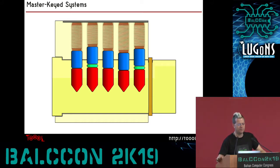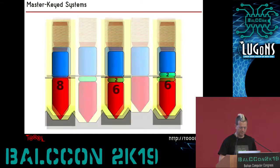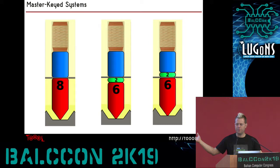So we have key pins, we have driver pins, and now we have master pins, which are usually these little thin slice pins. So we can see here that a key that lifts some of the key plus master pins to the right height will open the lock. But for a given stack, we can open this unmastered one here on the right with a single key that's cut to an 8 bitting depth. But if we convert that 8 to a 6 and a 2 with a 2 master, we can now open that with a key that's cut to a depth of 8, like the original key, or one that's cut to a depth of 6 at that position.